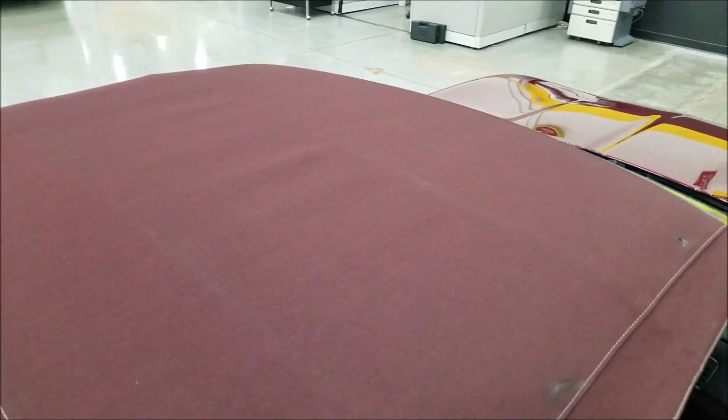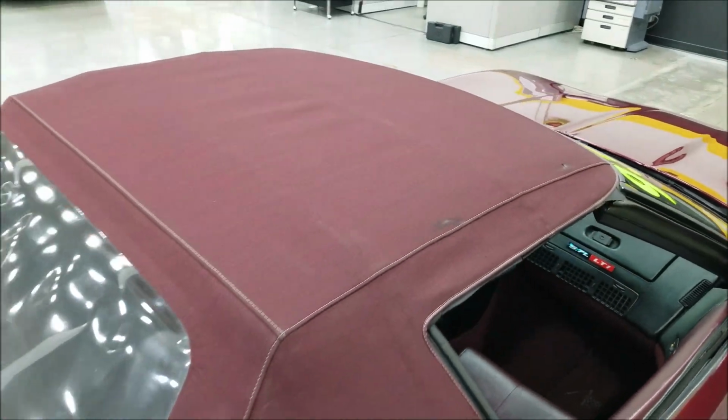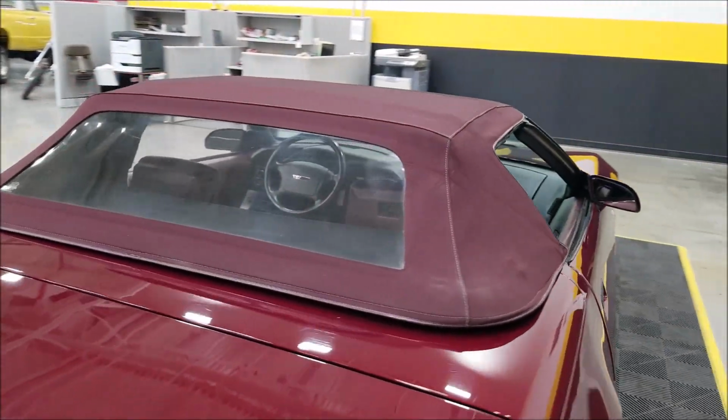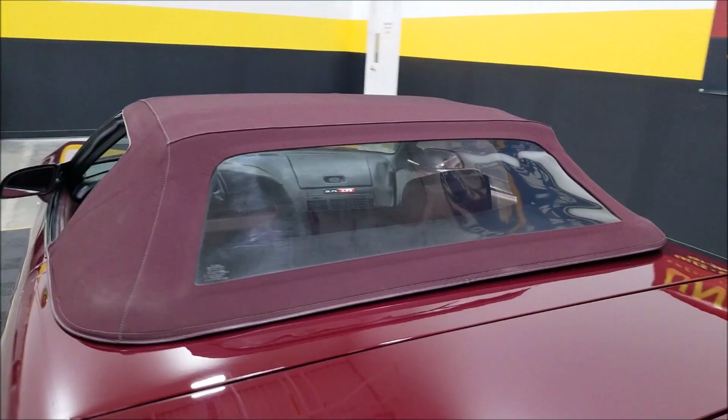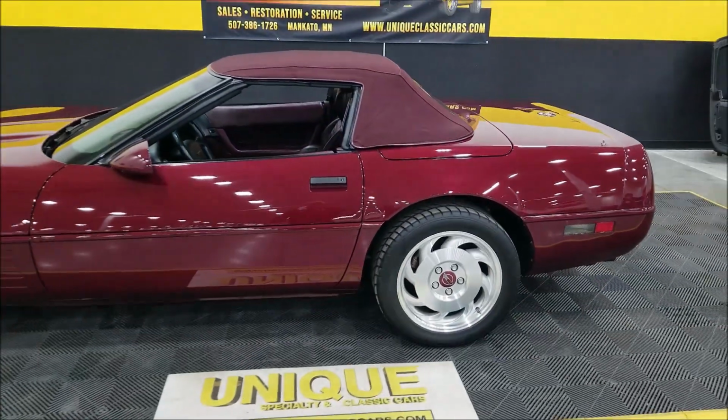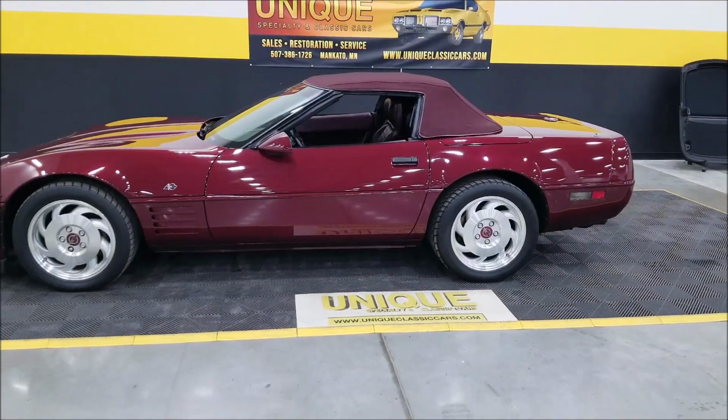I don't think it's going to affect much. And again, how much are these cars driven in the sun rather than the rain? And if you wanted to flip it up, it's going to still protect you, be fine. So there you go, 1993 Chevrolet Corvette 40th anniversary edition with the hard top.